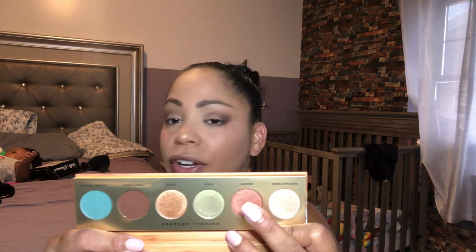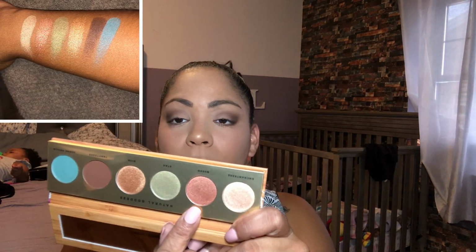I'm going to go in with the color Queen, which is this shade right here. I'm gonna have swatches of all the shades somewhere on the screen, but this color is the one I'm gonna take. I'm gonna take it with my finger and just pack it onto my eyelid. That is beautiful. So pigmented, so intense, I love it.